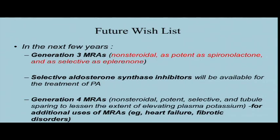Now what's in the future? What can we wish for the future? Maybe we should have a 3rd generation mineralocorticoid receptor antagonist, which is non-steroidal, as potent as spironolactone and as selective as eplerenone, so that we would not have side effects. And maybe a selective aldosterone synthase inhibitor, meaning we'll have fewer side effects. And maybe a 4th generation mineralocorticoid receptor antagonist, which is non-steroidal, potent, selective, and tubule sparing to lessen the extent of elevating plasma potassium, for additional use of MRA in heart failure and fibrotic disorders.